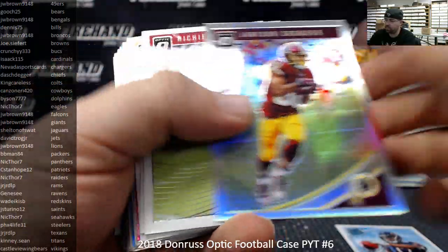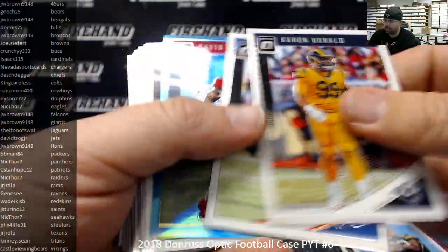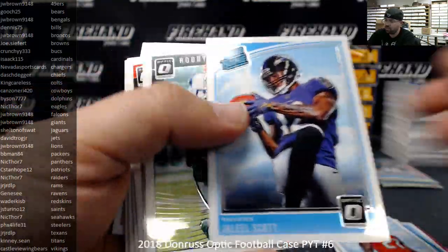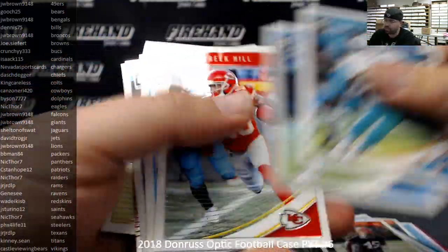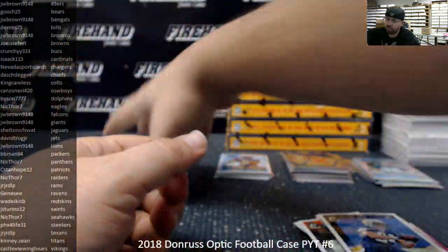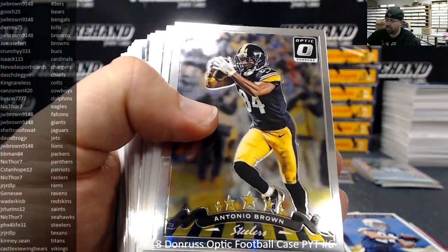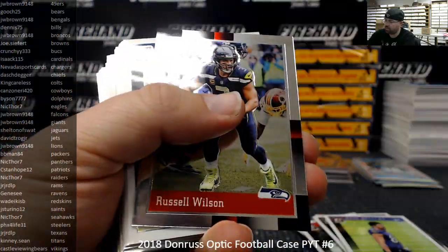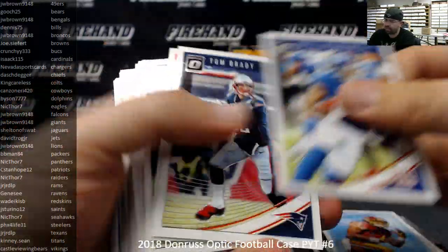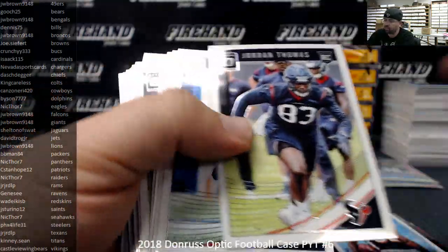Anthony Miller. Jameson Crowder Silver, Richie James, Cam Newton Illusions, Marquez Valdez-Scantling, David Johnson Aqua, Devontae Boyd, Kyle Lalita Aqua, Ronald Jones, Jaleel Scott, Malik Jefferson, Josh Allen, Tony Gonzalez, Dylan Cantrell, Antonio Brown, 98 Tribute, Mark Andrews, Russell Wilson, 88 Tribute, Deontay Burnett, Darius Geis, Avante Maddox, Mark Walton, Jordan Thomas.